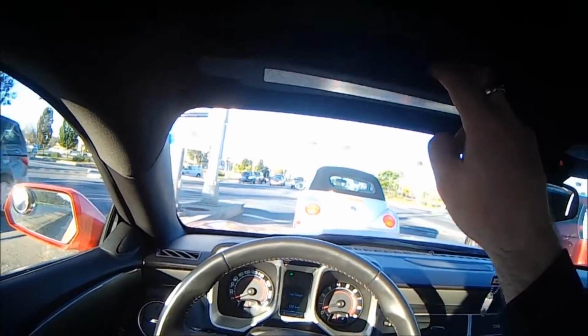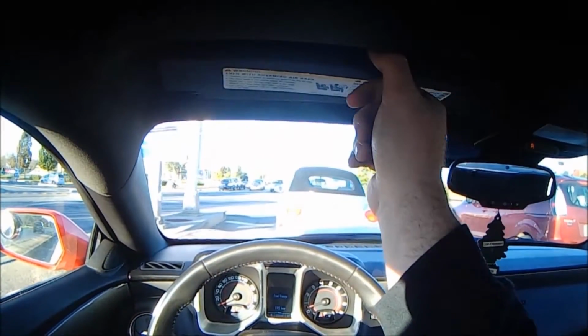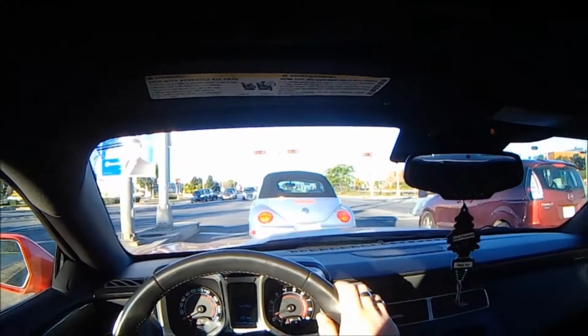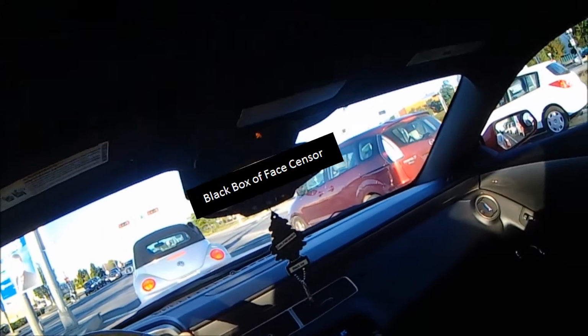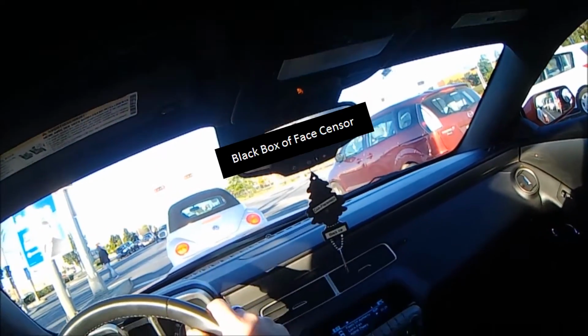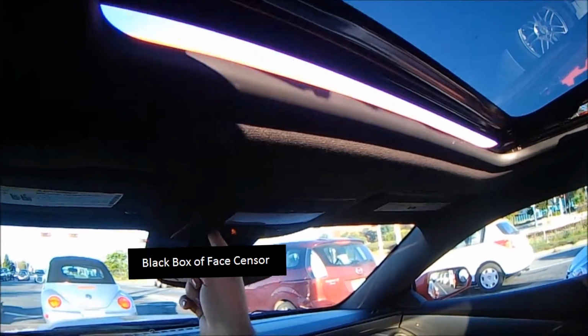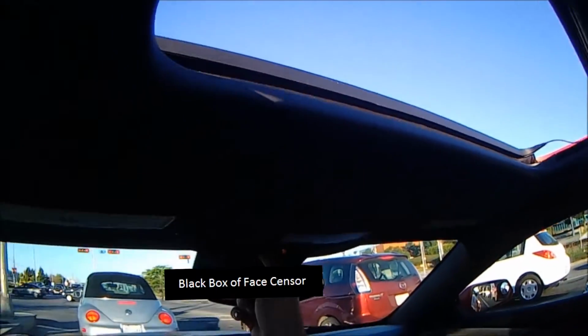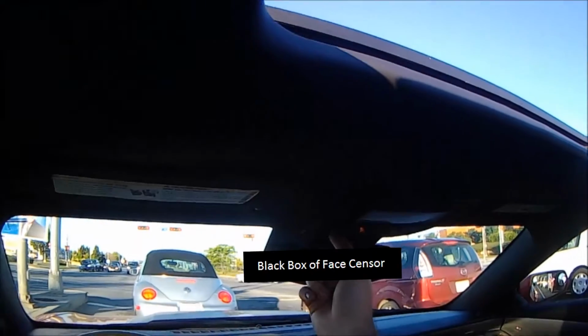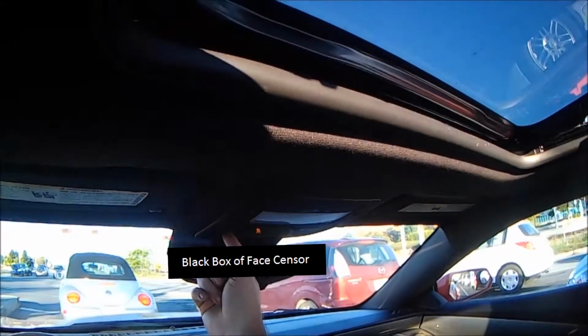So for these sun visors here, there's nothing really, little mirrors. That's pretty much it. They're really small, even if I try to block anything, it's not gonna block much at all. Your dimmer lights, your OnStar microphones. This is the sunroof. If you just tap it once, it opens like that, and if you hold it, it can go all the way up. Then you have to hold it back to put it back.